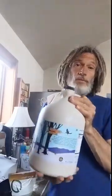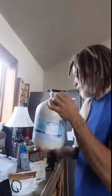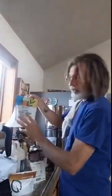Anyway, maple syrup, a giant jug of maple syrup. This is the one sweetener I use. I use this, and I use this monk fruit to sweeten anything.